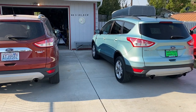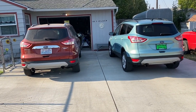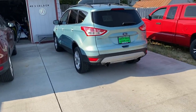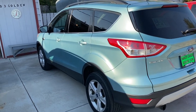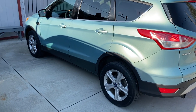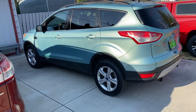And now, as you can see, we've got double trouble in the driveway because we have two Escapes of the same generation, although my grandma's is a 2015 and mine's a 2013. Now, being that this is an SE, there are some differences compared to my grandmother's trim, meaning that I don't have some of the luxuries like leather interior and heated leather seats. Woo, don't really care about that.